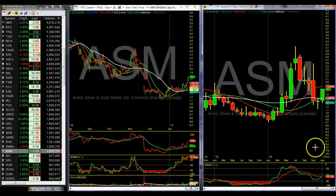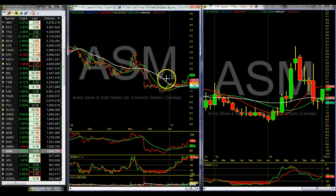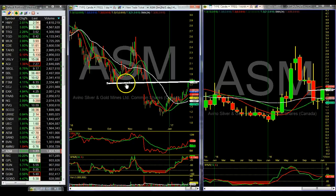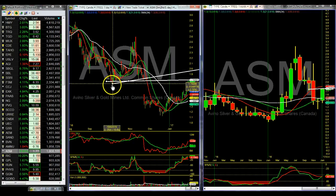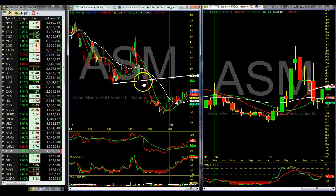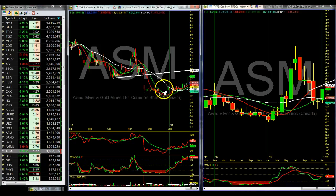Broke above. Came all the way back in. 3-bar pattern. Get going right across the 8. Previous highs already broke in. Breaking in the previous lows. Pretty good stuff right there. I'm going to say that's resistance. I think this will run to 2 and back off just a little bit. But you can see the breakout.